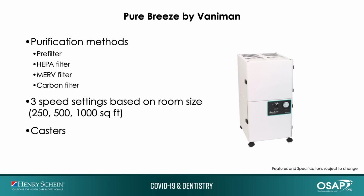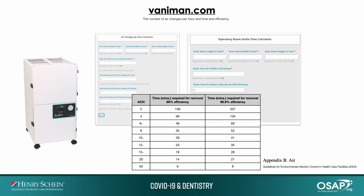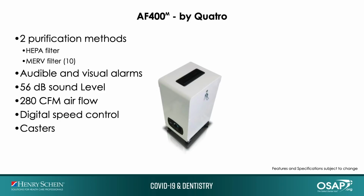Pure Breeze by Vaniman. Now, Vaniman's a company that's had a long history with Henry Schein. They use a MERV filter in a portable. It's on casters, so you can move that around with different speed settings and low sound. If you go to the Vaniman.com page, they also have a calculator as well as a room settle time calculator. I think from the CDC it came that you need to allow 15 minutes between patients. This will really also give you a sense of how much time you need to clean the air. So you can look on the calculator, enter in the information that you need, and it'll tell you how long until all of the particles have settled out.